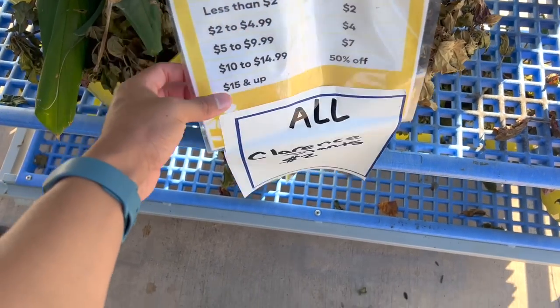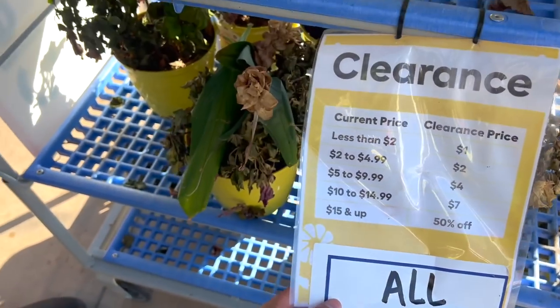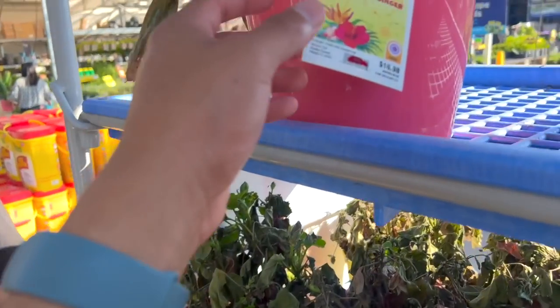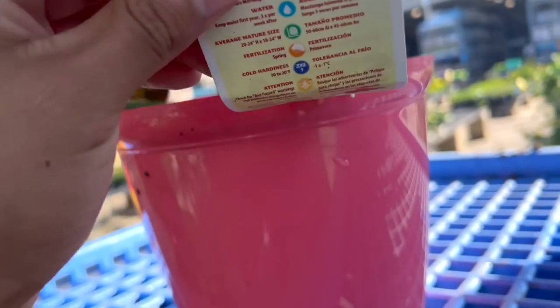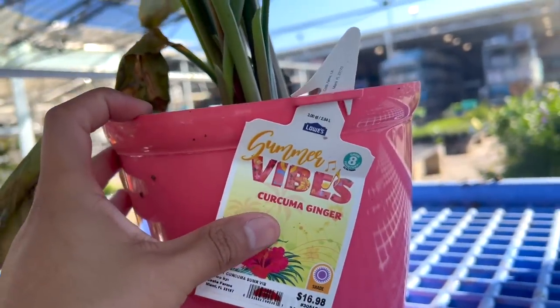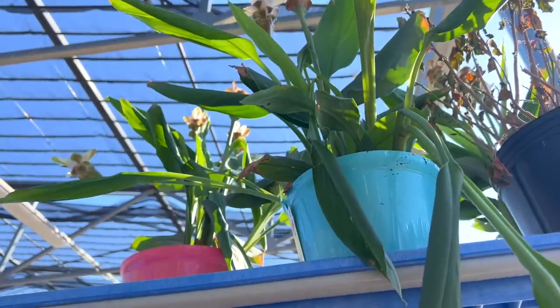Gets the worm. I think it says all the plants are $2. So I'm gonna get this one. If it's $2, then that's a good thing. Yeah. But it doesn't get full sun. It's 1 to 3 hours of morning sunlight, so I think I got a spot for it. They got a couple more.